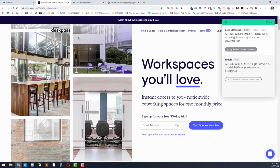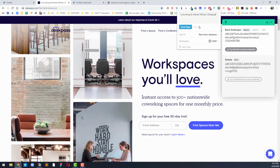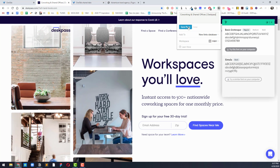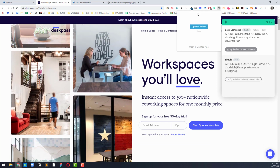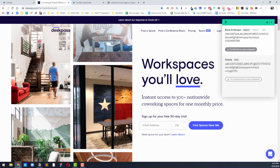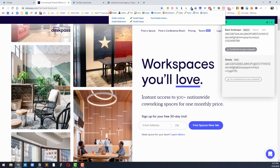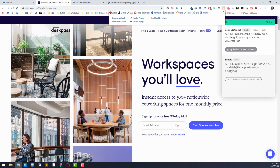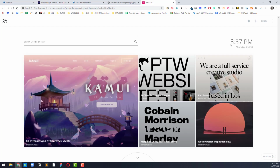Next one is Notion. Notion is amazing. It's a web clipper. So this just allows me to put this into Notion. I can just do save page, done. Very easy. If you've used Notion before, you'll know how wonderful it is. Right, so I'm just going to click on this one here. The Web Developer Toolbar, this looks like a different version. Muzli you've seen before.